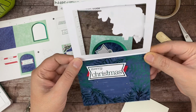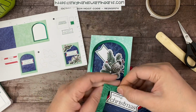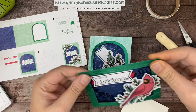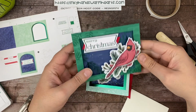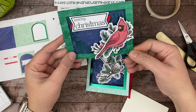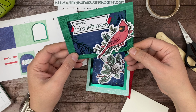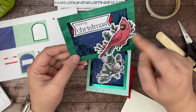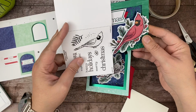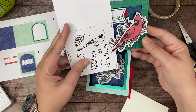And one thing that I definitely need is for this card to lay flat, so I'm going to keep messing with it until it does, because that's super important to me. But yeah, I love this. Look at how beautiful that little bird is. So cute. And basically we have the same bird, just smaller, on our stamp set. Look at how cute that is. Oh, love it.